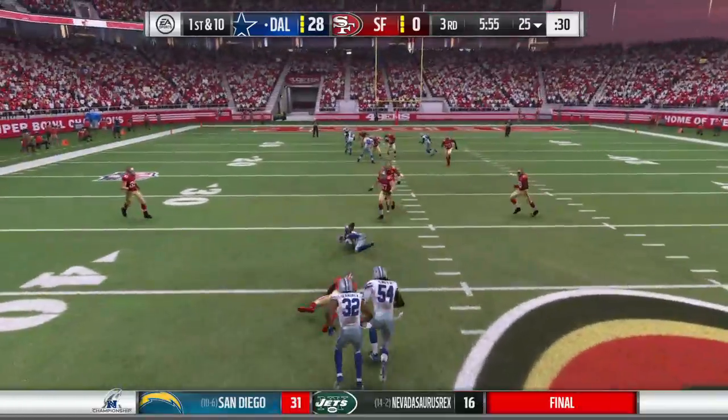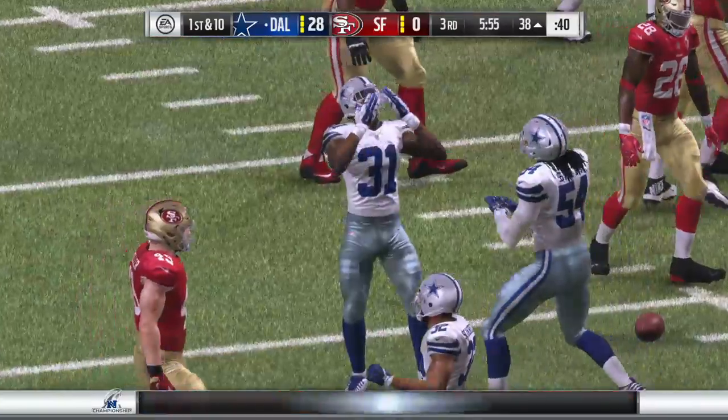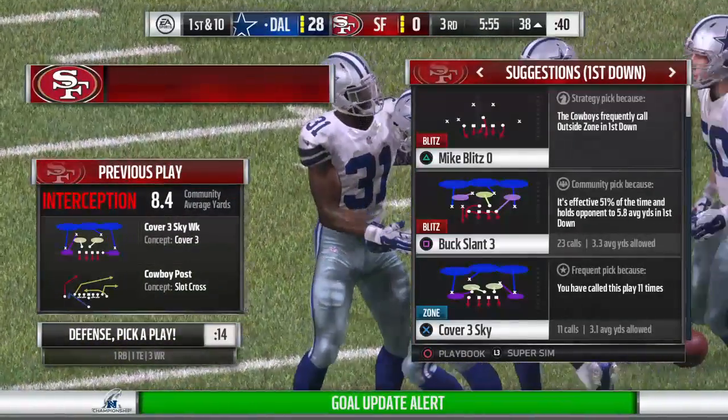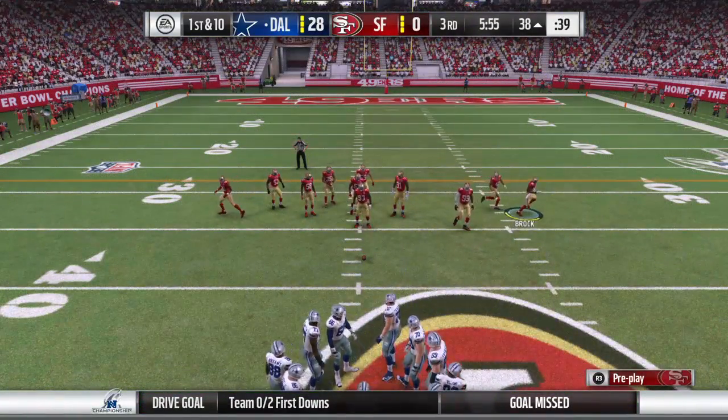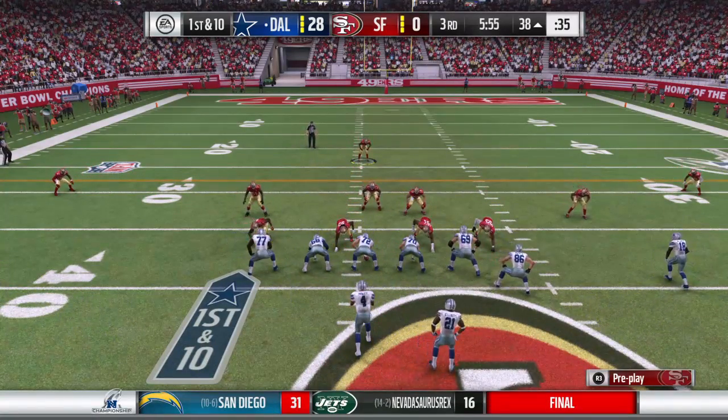And for the 4th time tonight, it's an interception. Picked off Byron Jones. And they have possession, and they have it at the 38-yard line. The Cowboys offense now, they head out for their first possession of the second half.